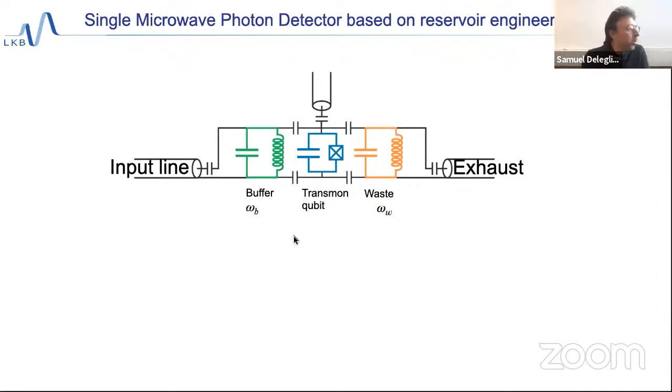And it is composed of a transmon qubit that is sandwiched in between two linear resonators, a buffer resonator B, and a waste resonator with frequency omega W. Essentially, the two resonators here are very strongly overcoupled to this transmission line, such that they have very low quality factor. And in particular, we are going to use the waste as our cold reservoir for this reservoir engineering.